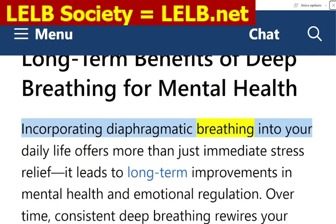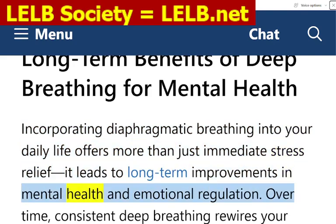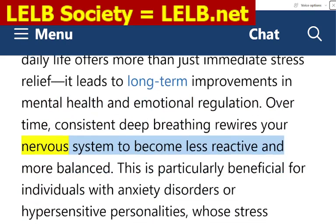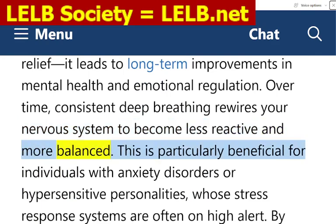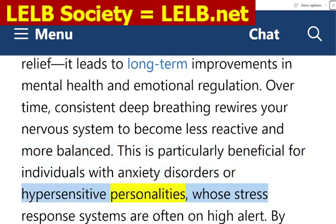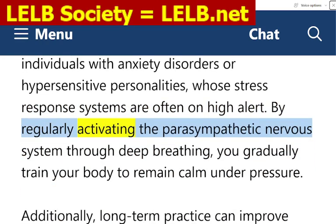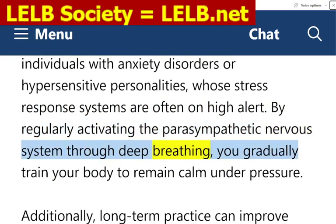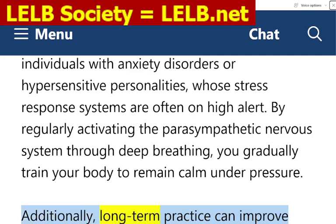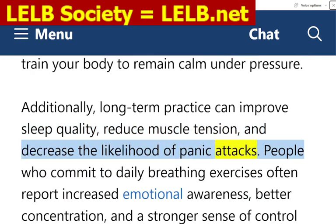Incorporating diaphragmatic breathing into your daily life offers more than just immediate stress relief. It leads to long-term improvements in mental health and emotional regulation. Over time, consistent deep breathing rewires your nervous system to become less reactive and more balanced. This is particularly beneficial for individuals with anxiety disorders or hypersensitive personalities, whose stress response systems are often on high alert. By regularly activating the parasympathetic nervous system through deep breathing, you gradually train your body to remain calm under pressure. Additionally, long-term practice can improve sleep quality, reduce muscle tension, and decrease the likelihood of panic attacks.